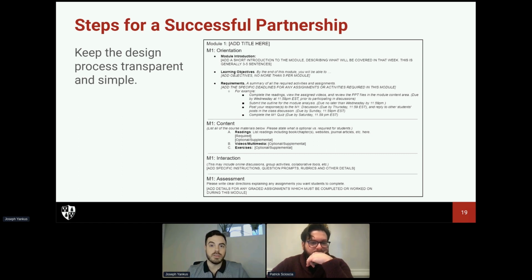So we originally, from the start, work within a document that looks something like this. And this is our course design toolkit, where we walk faculty through the process of sort of ideating on what will be covered in each learning module. What are the objectives of those modules? What content will need to be designed or recorded or created, and how are we facilitating interaction or assessment and activities within that?